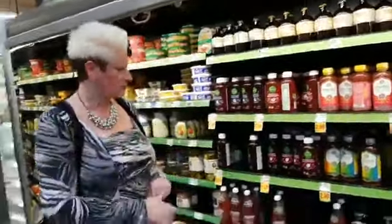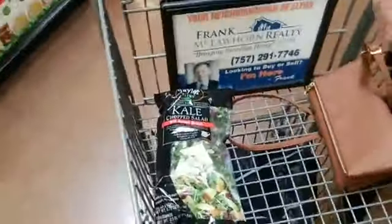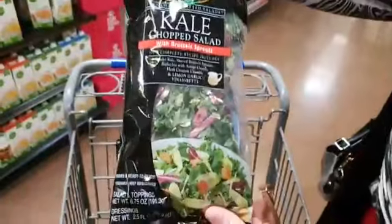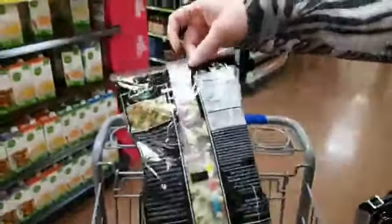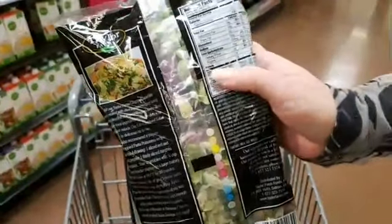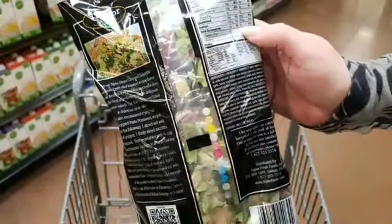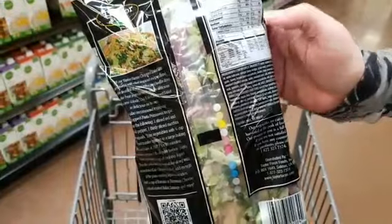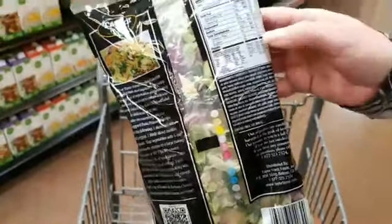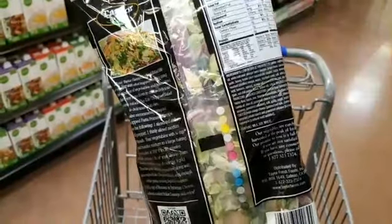Yep, exactly. So we picked up this bag of kale salad also. And so Erica and I were looking at these prepackaged salads. Actually, this is the one that I use every week. And it has only 2 grams of sugar in it. It's got some protein and... It's only got 1 gram. 1 gram.